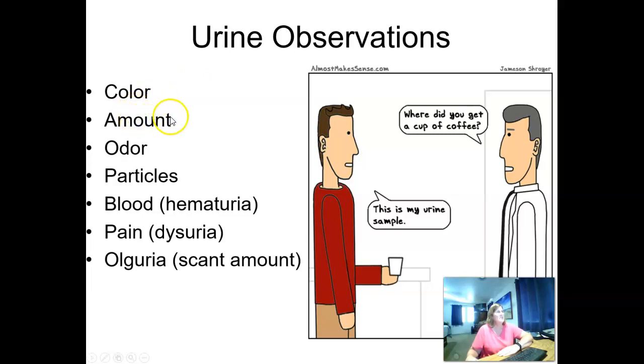We want to look at the amount. Are they urinating an average amount of urine? We can actually be measuring it if we're concerned. In the hospitals, we tend to measure all urine that comes out of a patient. In a nursing home, not so much. Again, for many of them, this is their home, so we don't always measure all urine for all patients.